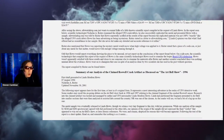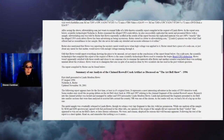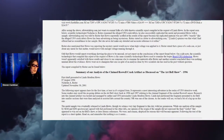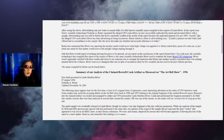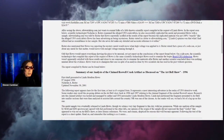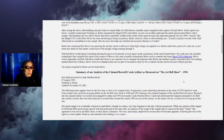UFO Watchdog was told by Ryder that Howe reportedly scoffed at the results of the report because the replicated material was not 100% exactly like the alleged UFO crash debris Howe has been advertising as being mysterious. Ryder stated in a letter to UFO Watchdog, Linda's opinion was that what I had offered had no resemblance to her sample, but she never did make any detailed and accurate reference to it either.